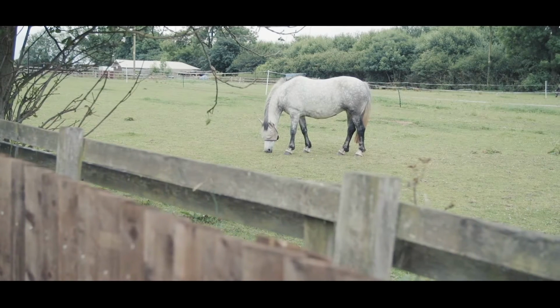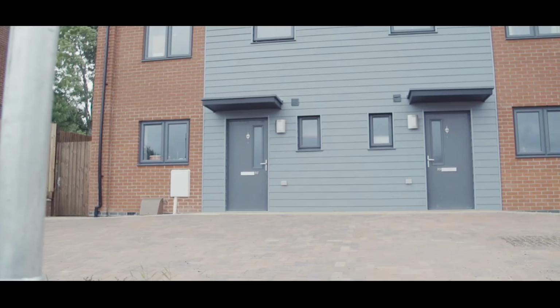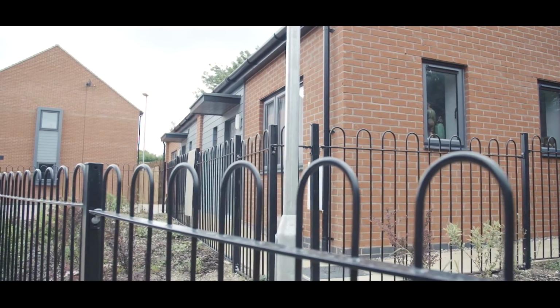We've got over 1,000 people on our housing waiting list in South Derbyshire, so we're constantly looking for new units of affordable housing. Lullington was particularly difficult because it's a semi-rural location, so we had to be quite sensitive about the design, the density, the layout, and also having engagement with the local community from the very start.